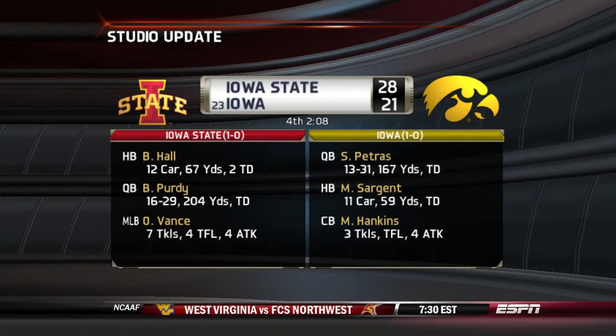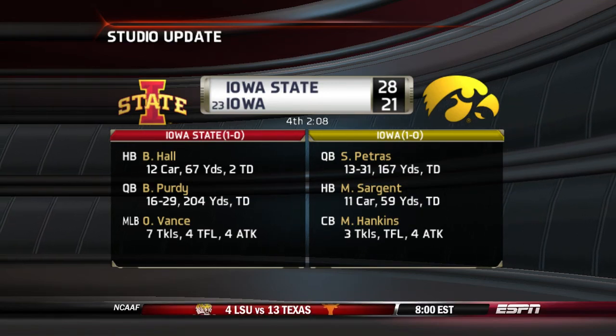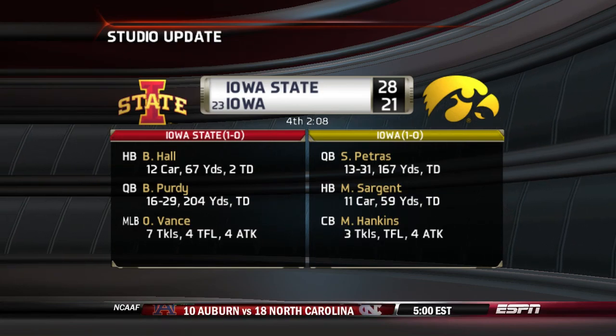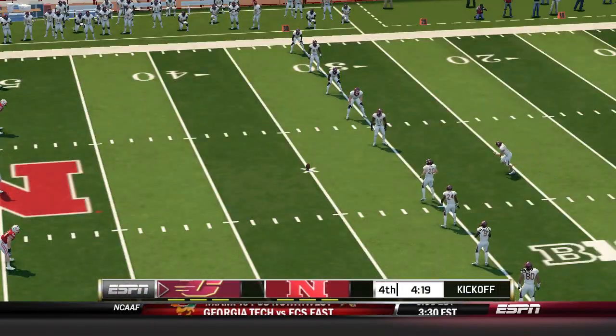And for Iowa State, they keep delivering body blow after body blow with that rushing attack, and it takes them right into the end zone. Hall's creativity as a runner has allowed him to dance into the end zone a couple of times. The Cyclones have the lead, 28-21. I don't expect that score is going to hold, but boy, that would be an upset.